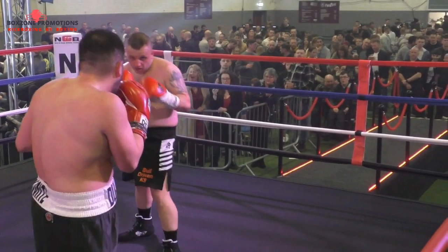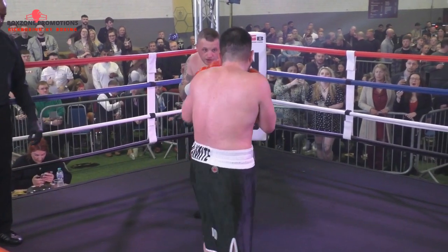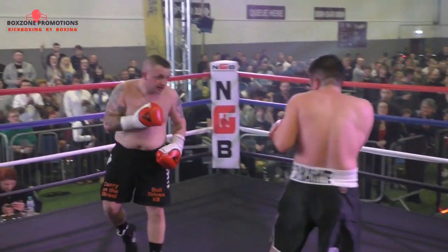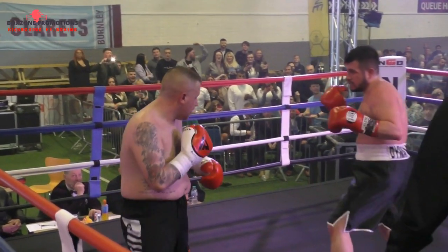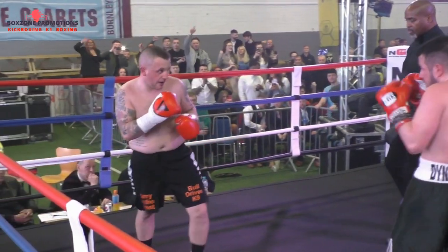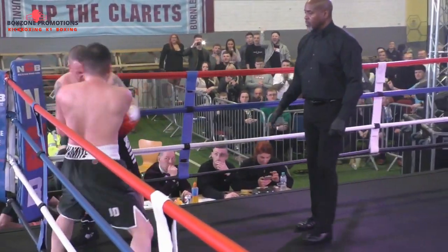Pace has slowed and they're better for it. More measured work now. That adrenaline dump means they're actually setting up their shots more. And for me, this has suited Jack Dunne. Getting through more cleanly with that right hand. With the left, Anderson, and Dunne replied with the right hand over the top. Looks for it again and he's landing it cleanly.